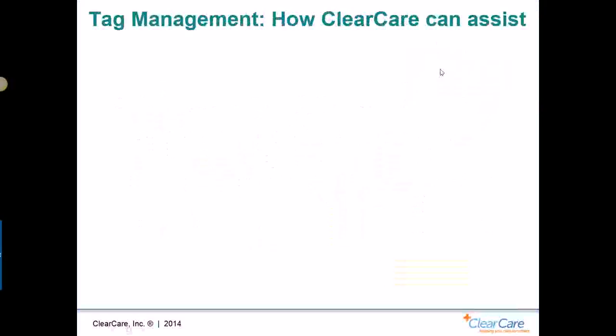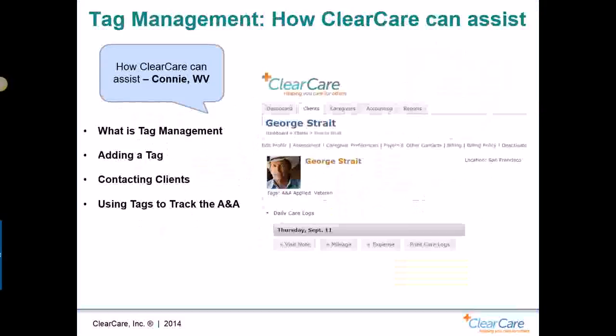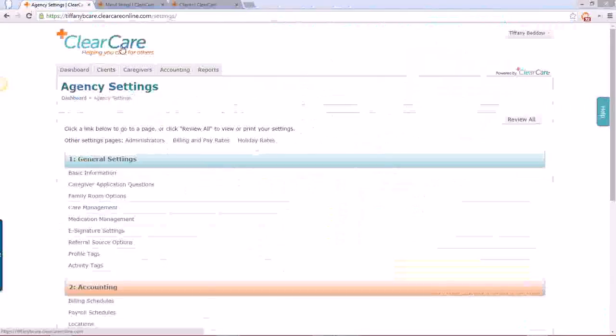Now, because there are a lot of steps in the process, we did have the question from Connie on how ClearCare can assist. ClearCare has a tag management system that assists with a lot of customization of how agencies run their office, but particularly the aid and attendance pension benefit. So we want to quickly show, for those who are customers or those who are in the home care business, how you can follow that stair-step method using what Patty just shared with us.